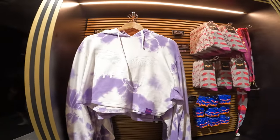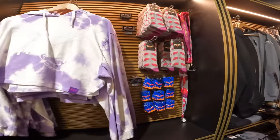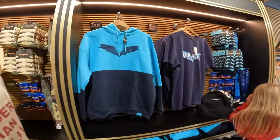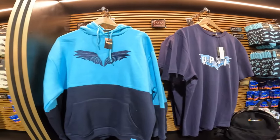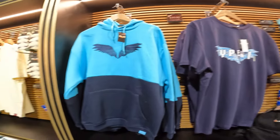So let's take a look at the Hyperia merch. Got some various tops, socks, always go down well. I mean, they are charging a premium, I think. The t-shirts are £33. I think that's quite a lot for a t-shirt.